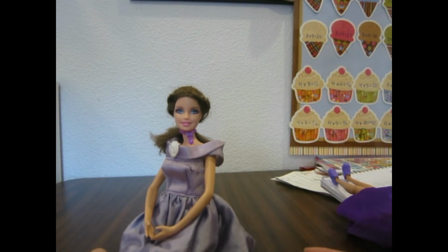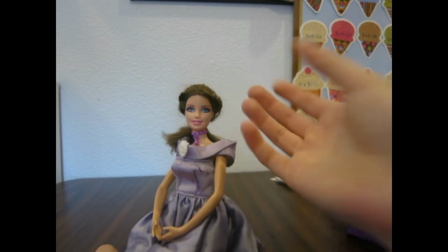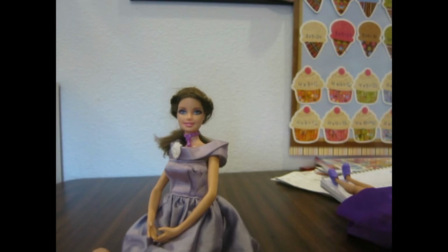She knew like ballet ninja moves, and she stole stuff, and she never talked, which was really weird, honestly, but I mean, that's her name, the thief.